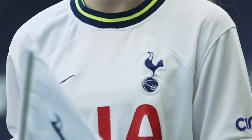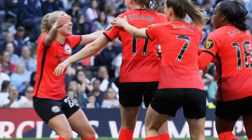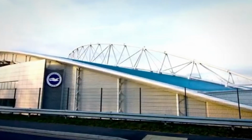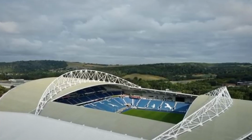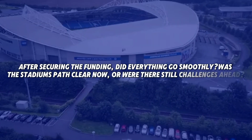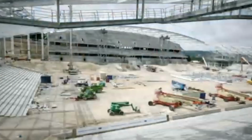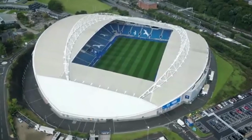At one point, Brighton's leaders had to make a desperate move to save the project. They pushed hard for extra funding and made deals with investors to keep the plan alive. Their determination helped the project stay on track when it could have easily fallen apart. So, after securing the funding, did everything go smoothly? Was the stadium's path clear now, or were there still challenges ahead? Let's look at what happened after the money was finally in place and how Brighton moved forward to build the stadium despite the obstacles.